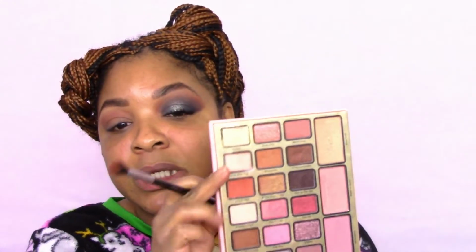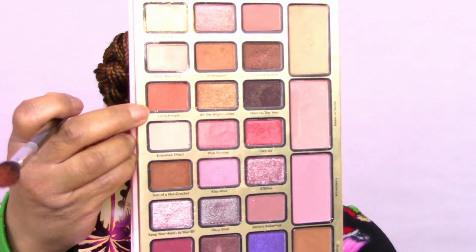Next shade I'm going to be using is this color right here. It's called Les Kringle. I'm using this on my Sigma E40.